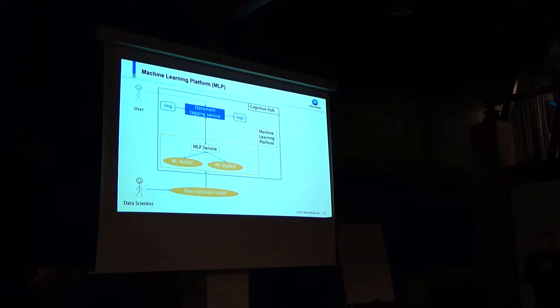We support TensorFlow models mainly for deep learning, and we support also H2O models. H2O is a very good machine learning platform which targets mainly structured data. It's widely used. And we have also some adapters to cloud platforms for machine learning. So if your model can run under TensorFlow, and especially if it can run under TensorFlow serving, you can easily deploy it to the platform and to the community hub as a system.